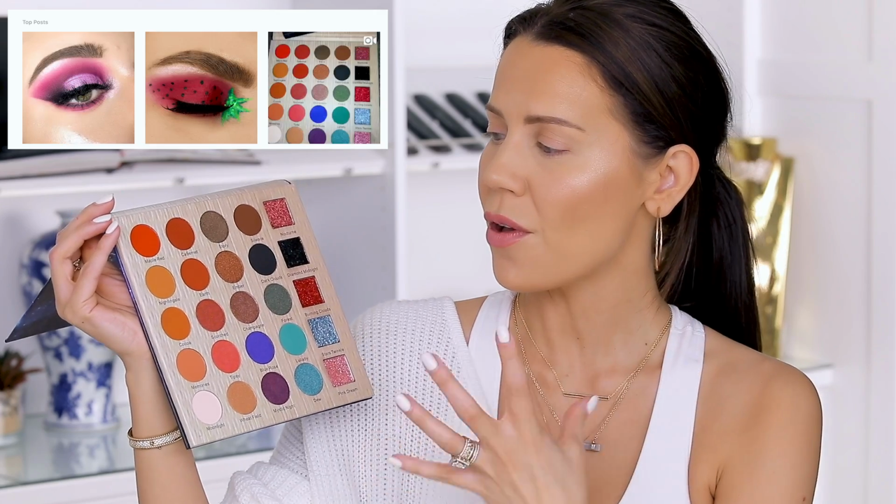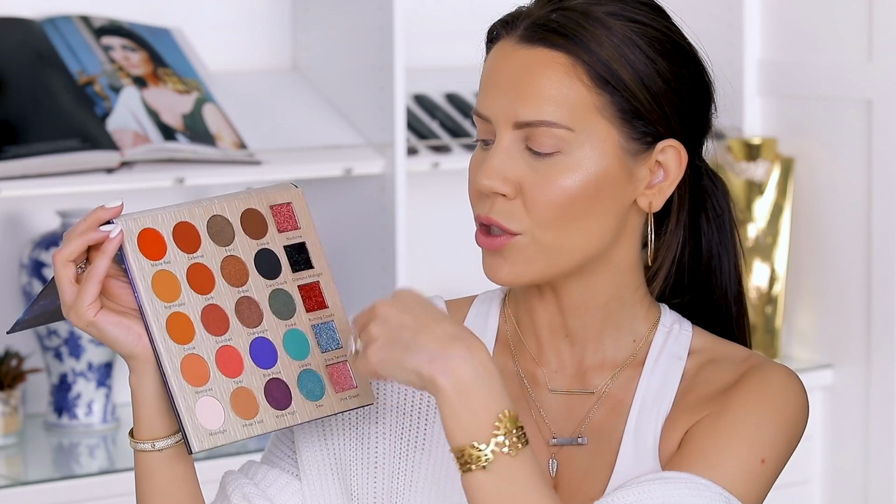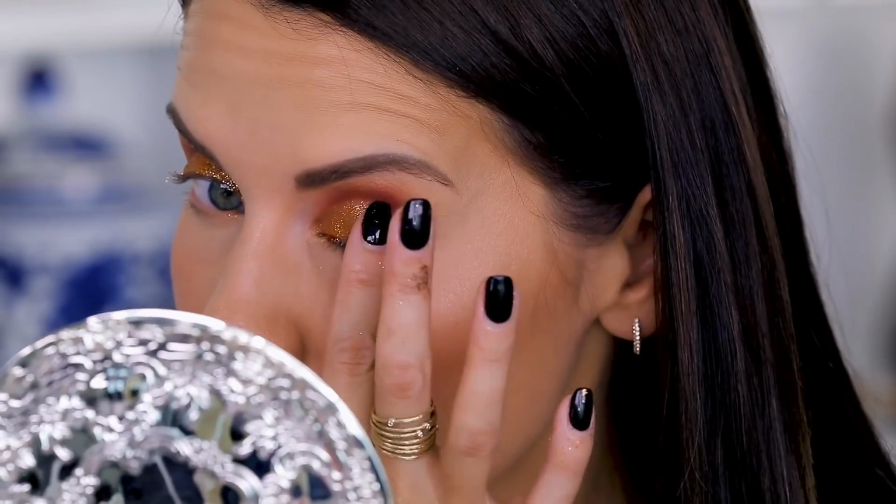Anyway, we are gonna get ready together first and test out this little gem right here. If you have seen this on Instagram, it looks really beautiful. I love that they have actual shadows and glitter because you guys remember I tried out that crazy all glitter palette and I really liked it. I kept it when I did my edit. I was like, ooh, we're keeping this one. I've never tried this brand and I don't even know how to say it.